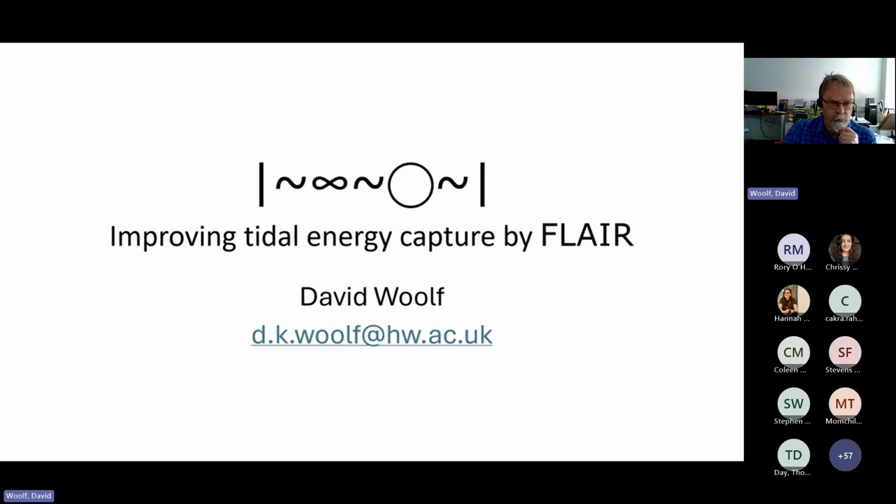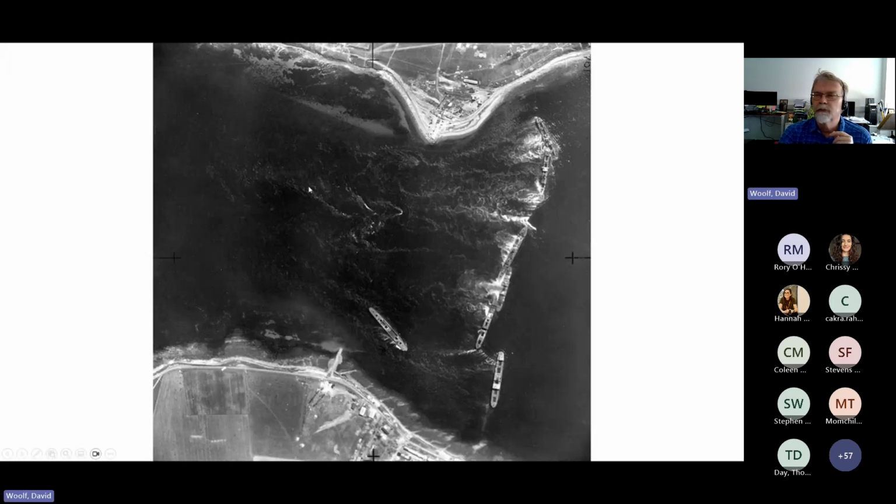And I'll start with just a little pretty picture, which is one of my favourite pictures ever, which I stole off the internet, which is of the block ships in Orkney. So I should explain I'm a Heriot-Watt academic based on the Orkney campus, and this is what one of the gaps on the North Sea side of Orkney looked like before they built the Churchill Barrier. So you've got these block ships, and you've got a very strong flow from right to left in this image, and you can see how the flow tries to find the gaps.